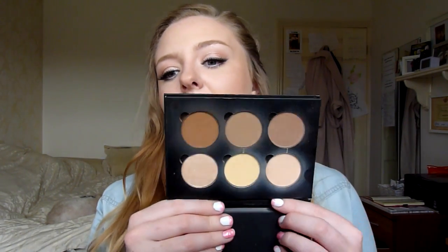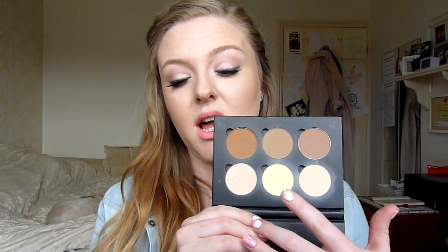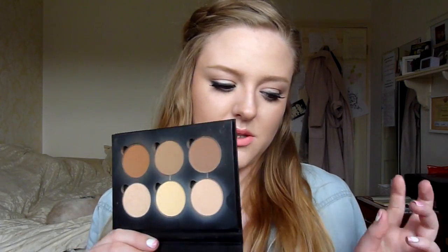A lot of the time I will go towards my Anastasia Beverly Hills contour kit. This is the light version, and obviously you can see there are highlight shades, there is an actual shimmery highlight shade as well, and you've got your sort of bronzes and contour shades as well.